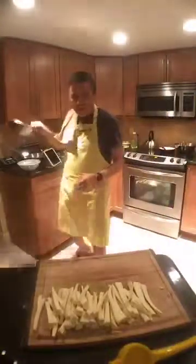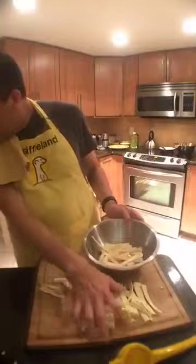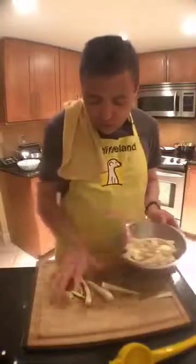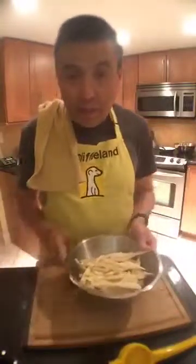Okay, so we got our parsnips right over here. Parsnips, yes, parsnips. And again, it said optional. I decided to do it because I figured I needed some kind of starch in here of some kind.